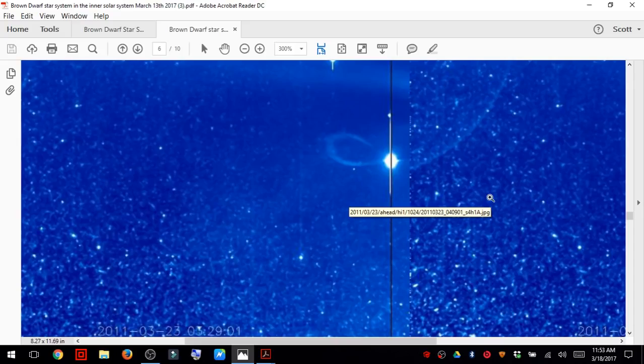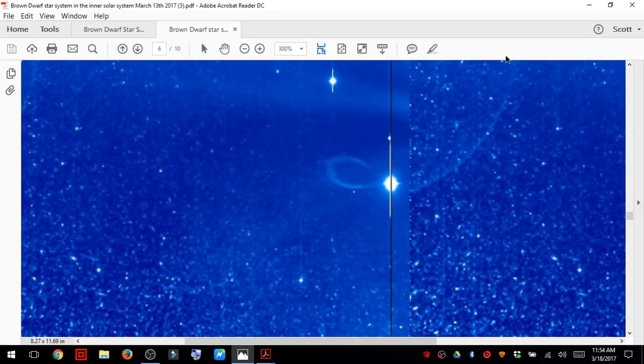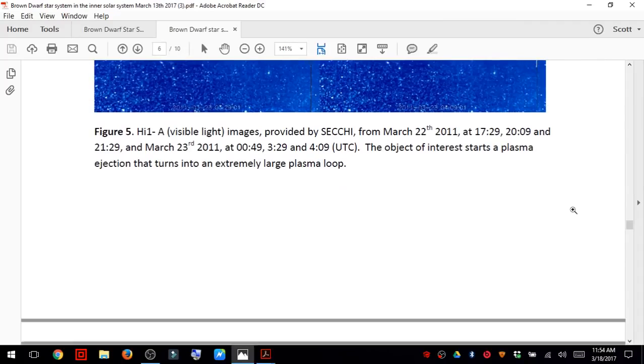But ladies and gentlemen, what you're looking at right there, we were made to believe that was Venus. It's not the planet Venus. That is a brown dwarf star that has been in our solar system, moving into the inner solar system for quite some time. And there's not just one of them. There are a few of them, and later on, this will be proven.